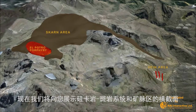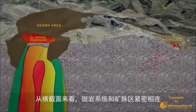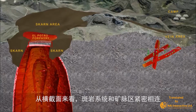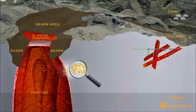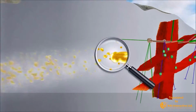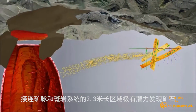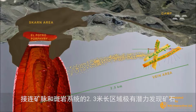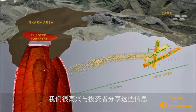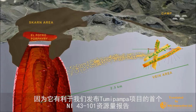Now we will show you a cross-section which cuts the skarn porphyry system and the vein area. According to this cross-section, there is a close bond between the porphyry system and the vein area, because the porphyry is, in fact, the feeder of the ore deposit. That leads us to believe that there is great potential of finding ore along the length of the 2.3 kilometers that unite the veins to the porphyry. It gives us great pleasure to provide this information to our investors, and which augurs a great future for our company, as it will allow us to publish Tumipampa's first 43-101 resource calculation.